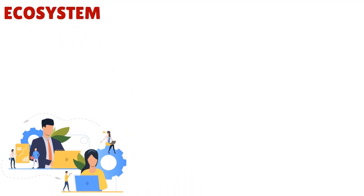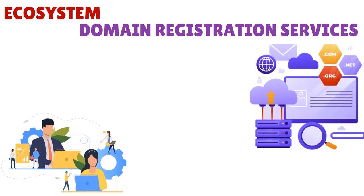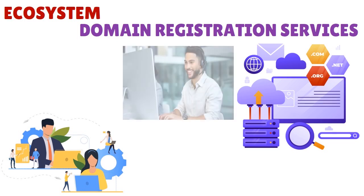You have Bluehost, as I was telling you a little earlier. Bluehost is a web hosting provider that also offers domain registration services. It provides a range of hosting solutions tailored to different needs, along with domain registration options and domain management tools. Okay, and Bluehost is known for its reliability and excellent customer support.